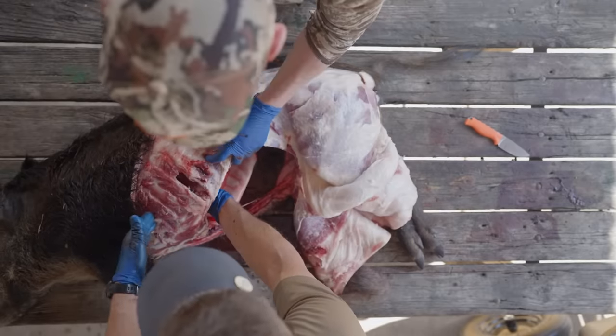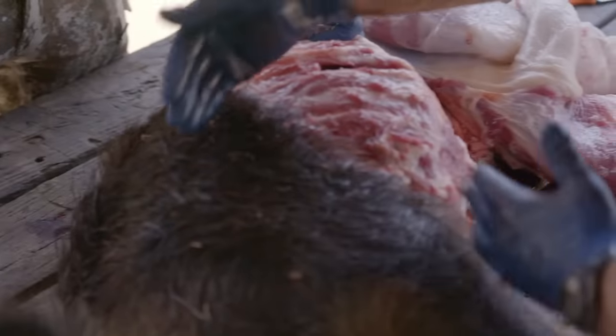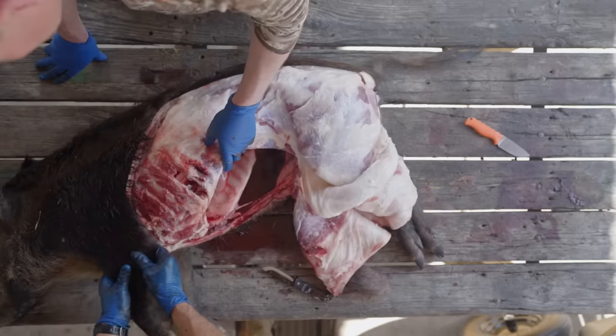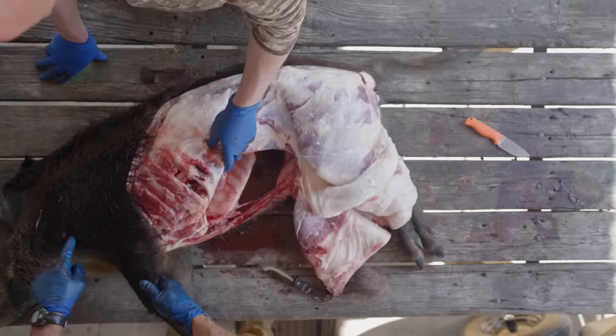So for the pig hunters out here, you need to be visualizing this. This is all you got, broadside. That right there, here's the elbow, okay? If it was standing, it'd be about like that. Yep. Corner of the point of the shoulder's there.